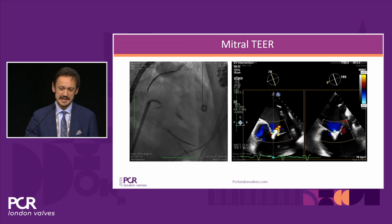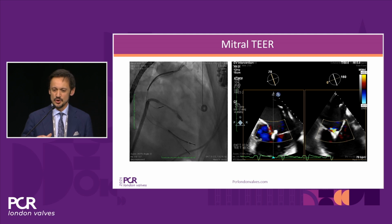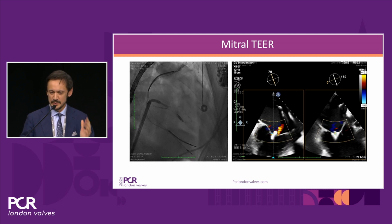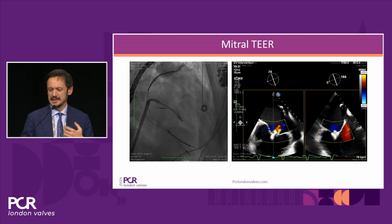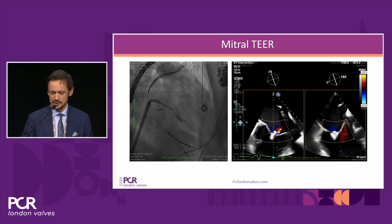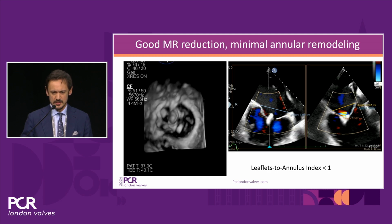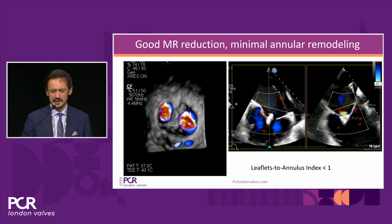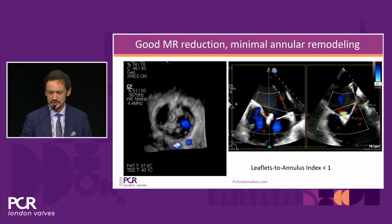This is one of the first cases that we did. So we didn't have so many data at the time to show that you can actually start from annuloplasty and maybe just stop. So we started with TEER, but we had the impression from the very beginning that TEER would not have been enough, even if we were able to achieve a good result in terms of MR reduction. Basically really mild MR, but you see, if you measure after TEER, the leaflet to annulus index is still less than 1. The leaflet didn't change the length.